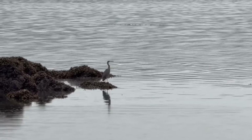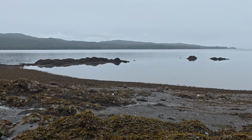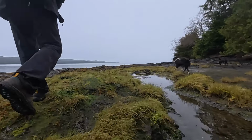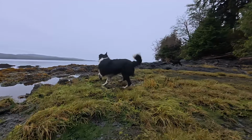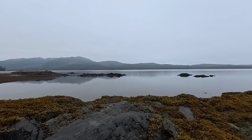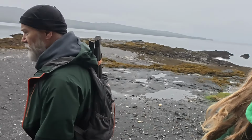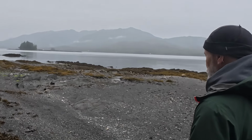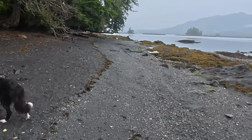We often see great blue herons here. They really love fishing off of those rocks down there. Now we're kind of headed back on the beach. We're looking for a good spot for art. The light is very muted today. It's starting to sprinkle just a little bit. Hopefully it won't rain too much that we'll have to go sit under the shelter.